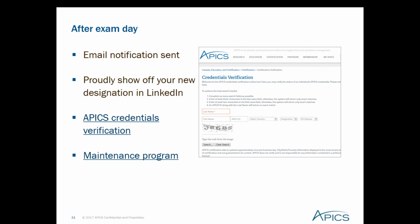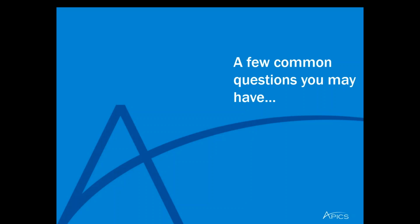And then finally, you can maintain the certification that you own. To maintain the CPIM certification, you are required to pursue activities to support ongoing professional development over a 5-year period. You can find more information in the Certification Maintenance Handbook.